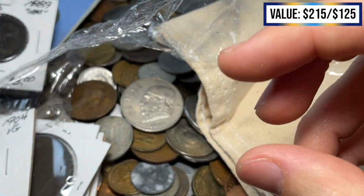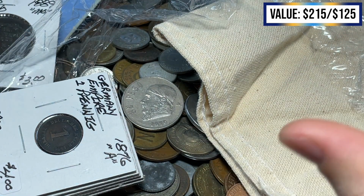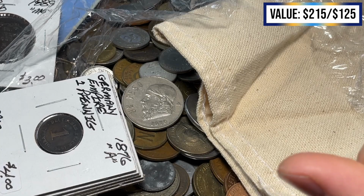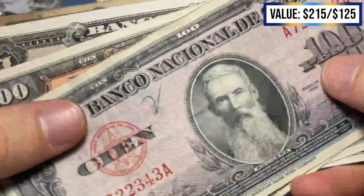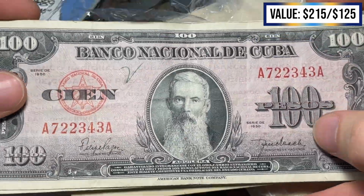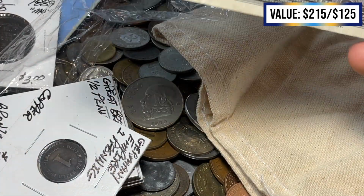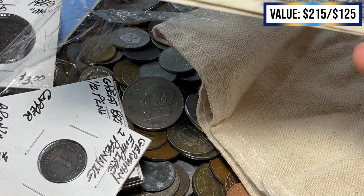Well, wow, this has been a great hunt. I'm excited to see how the valuation comes in. Again, the Cuban currency, this could be worth $1 a note. It could be worth like $10 a note. We've got lots of silver. We've got some cool ancient coins. We've got $50 of world poundage.